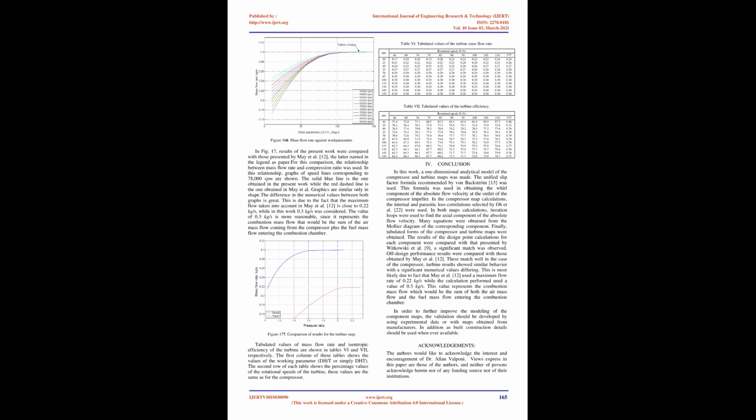Off-design performance results are shown in figures 15 and 16. Figure 15 shows the isentropic efficiency and mass flow rate against the work parameter, dH/T. In Fig 15, each line represents the rotational speed. Colors identify the value of each of these speeds. As the speed increases, the maximum efficiency is reached at a higher value of the working parameter. For each speed, the efficiency remains approximately constant above a certain value of the working parameter.